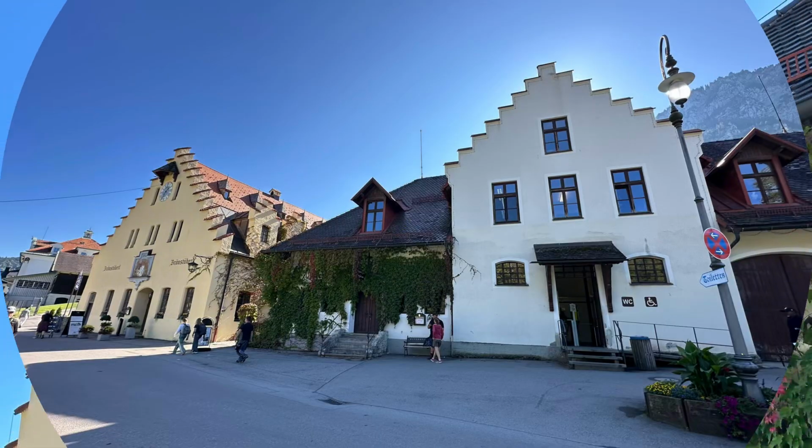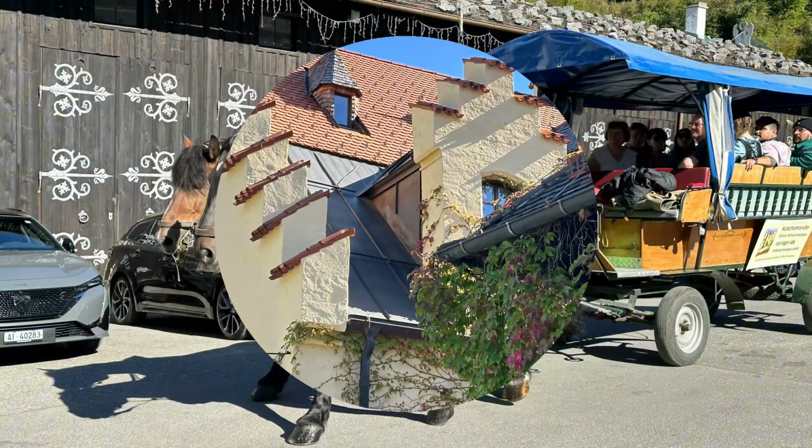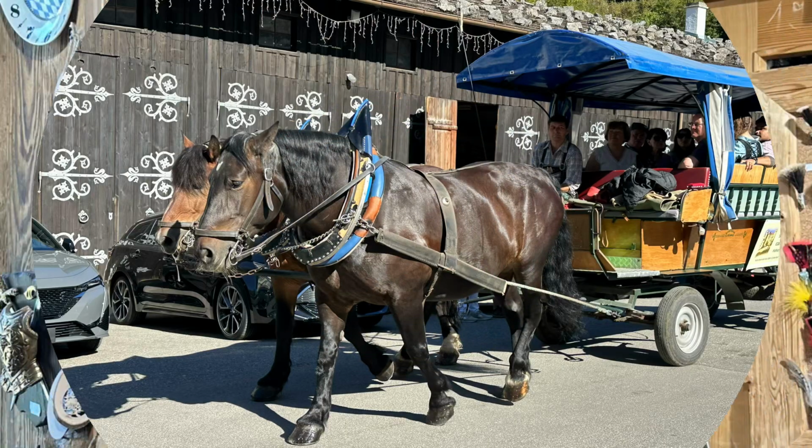It's a spectacular place. There is the horse-drawn buggy ride and tons of cuckoo clocks.